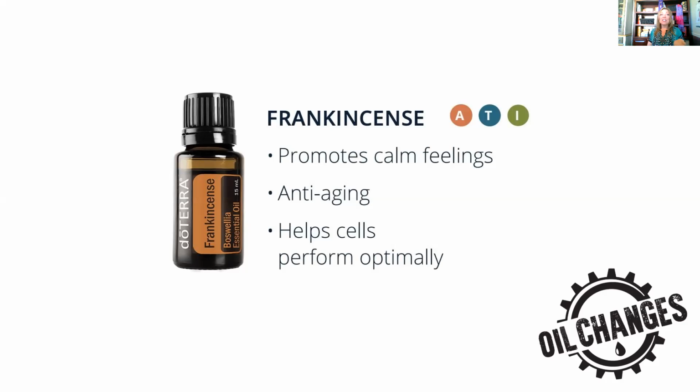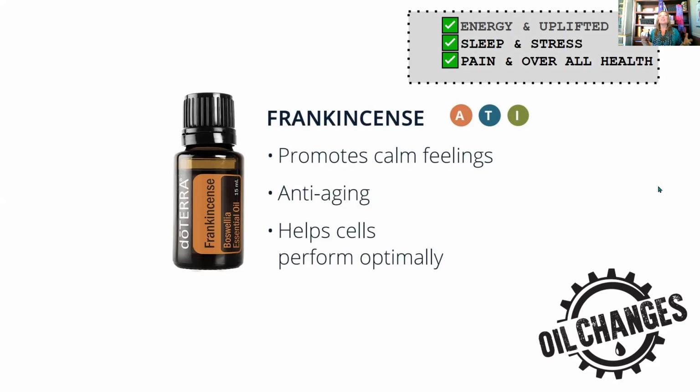If you are strategic and you have access, you're already putting frankincense in any of your skin moisturizers. It's anti-aging support. It helps our cells be rinsed off and remain robust. It increases the calm feelings. It is also an activating oil where I can layer frankincense on top of something else and it'll help it do a better job. And so with frankincense, you're looking at supporting that energy, supporting that calmness.